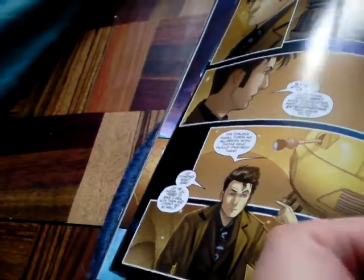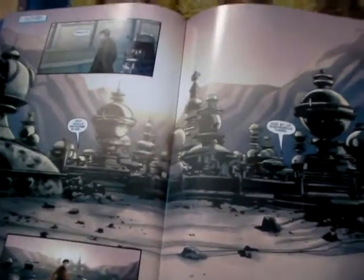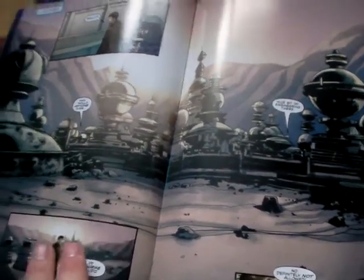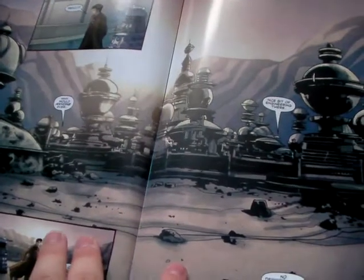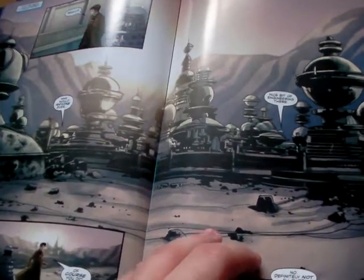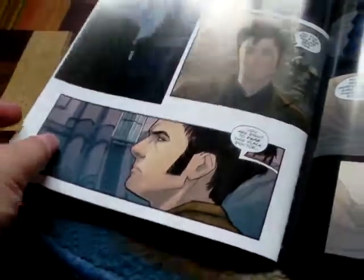What else? You've got a lovely wide shot of Skaro, which I like the fact that they've very much taken inspiration from Magician's Apprentice, which is familiar. Even though I'm not a massive fan of that two-parter, I love this two-page spread of Skaro, and just some of the artwork is very stunning.